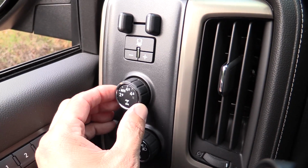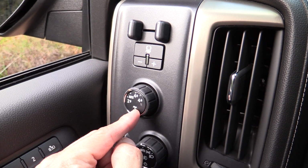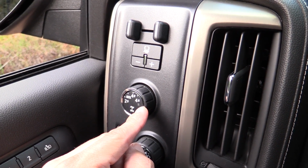Below that, we have our four-wheel drive control. We have 2 low, auto, 4 high, as well as 4 low in this system. There is a neutral mode if you need to flat tow your Silverado or your Sierra.